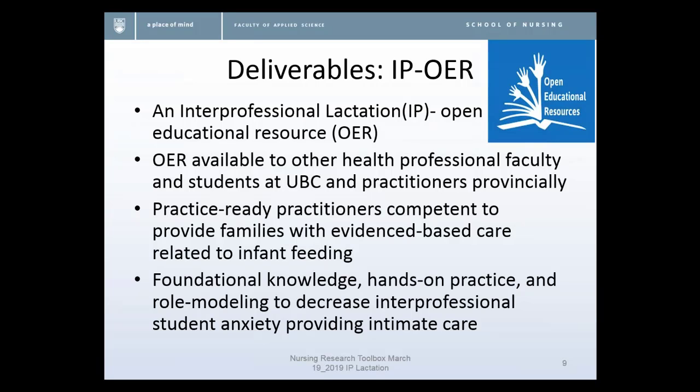So the deliverables are an interprofessional lactation open educational resource. That is a term Claudia Krebs in anatomy has given me, which means that it will be available to all the health professional faculty and students at UBC. So our goal is to be rolling this out across UBC Health. We want practice-ready practitioners who are competent to provide families evidence-based care related to infant feeding and provide it as foundational knowledge with hands-on practice.